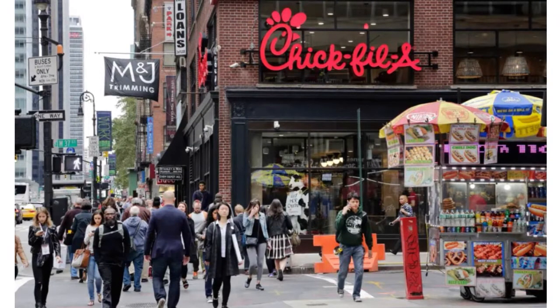Now, as an operator, you make good money though. You make good money. If you are in a right location and you are running the right Chick-fil-A franchise, you could be making $500,000 to $1 million. So the potential is there, okay? It's very important to understand that.